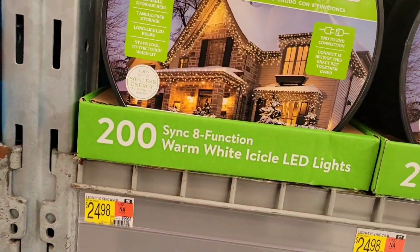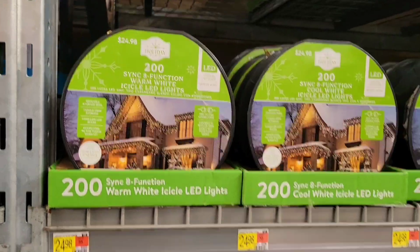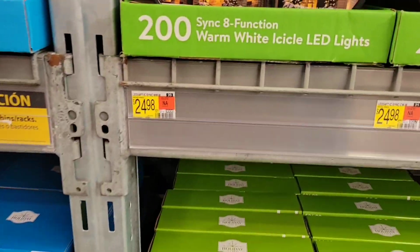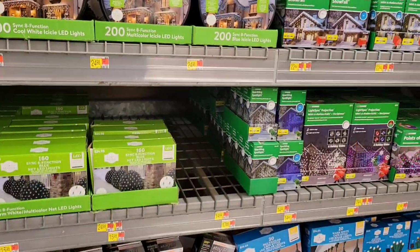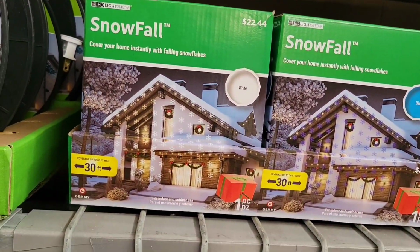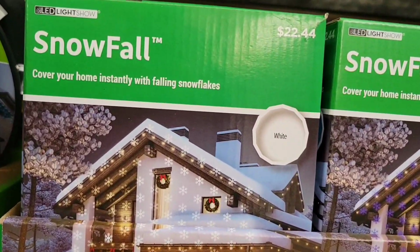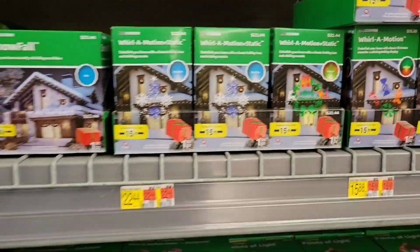Like here, there's the 200 count, 8 function. So these are 200 piece warm white icicle LED lights, and those start at about $24.98. Then these over here, I believe, are your snowfall. So create a winter wonderland in your home instantly with a projector and snowflakes. That's pretty cool, and that's $22.44 for these ones here.